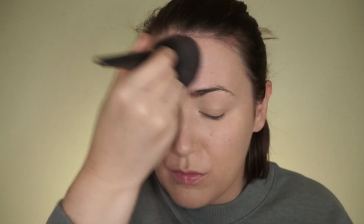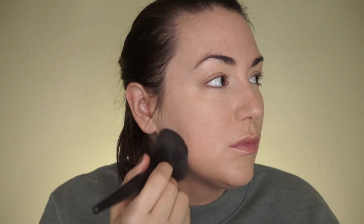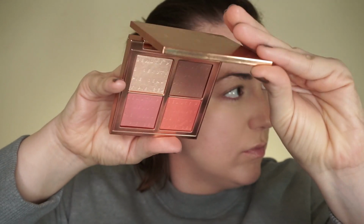And I also think that this is a great product if you are getting ready to use powder products and you have a problem with, say, bronzers or blushes being a little bit patchy on the skin. This is perfect, and it actually helps to prevent the patchiness, and everything just goes over the skin really smoothly.